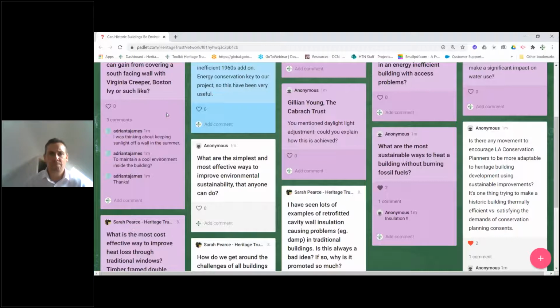This one's the $1 million question, I think. What are the simplest and most effective ways to improve environmental sustainability that anyone can do?